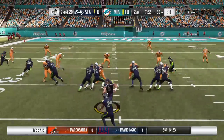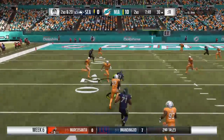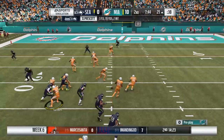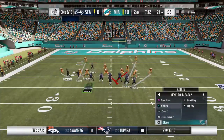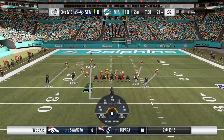Off the play fake, Prescott. And he comes back with one complete. And he'll be brought down at the 21, just shy of the 20 in the red zone. And they'll get 9 there as that sets him up better for 3rd down.